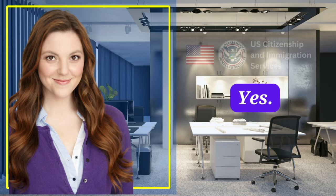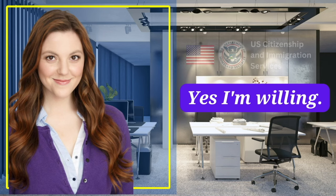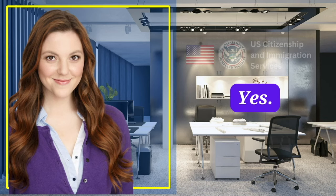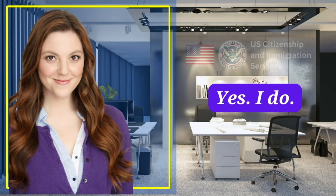Yes. If the law requires it, are you willing to bear arms on behalf of the United States? Yes, I'm willing. If the law requires it, are you willing to perform work of national importance under civilian direction? Yes. Do you understand the full oath of allegiance to the United States? Yes, I do.